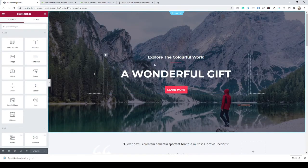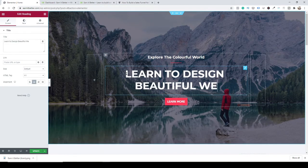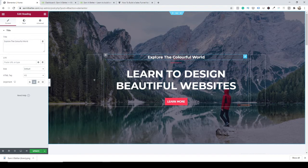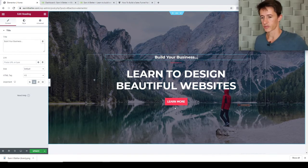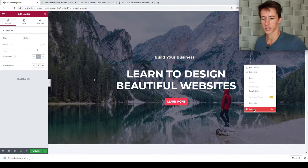For this page, I'm going to show you really quick how you can design anything. Here, I'm going to write, "Learn to design beautiful websites." Just tell people what you're about here, okay? I'm just making stuff up here. As you can see, you can just click on an item and edit it, just write what you want. If you want to delete something, you can just right click on it and delete.